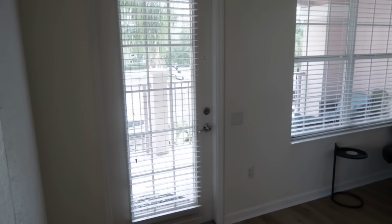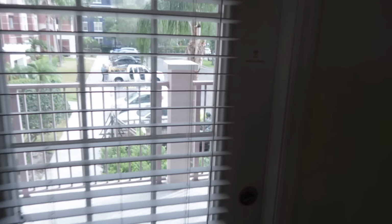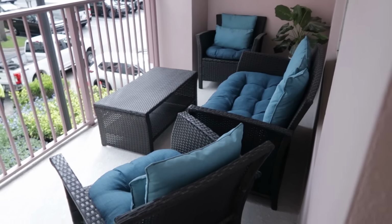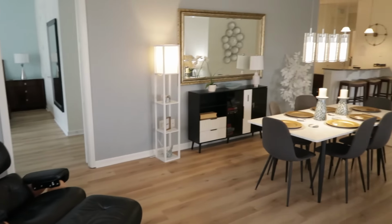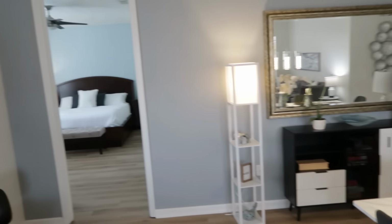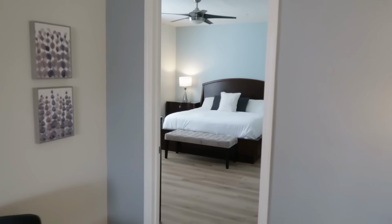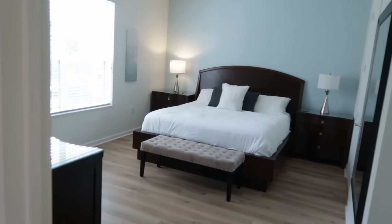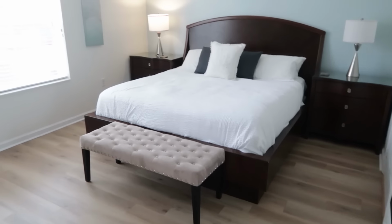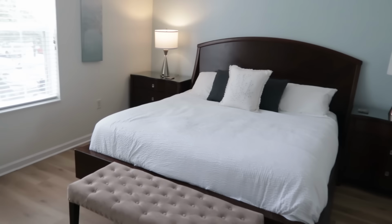Right through this way is your little balcony. We'll just take a peek out here. Patio set. Off of the main living area, family room, dining room, you're gonna have the master suite. Very large bedroom, plenty of space in here. Here's the bed.